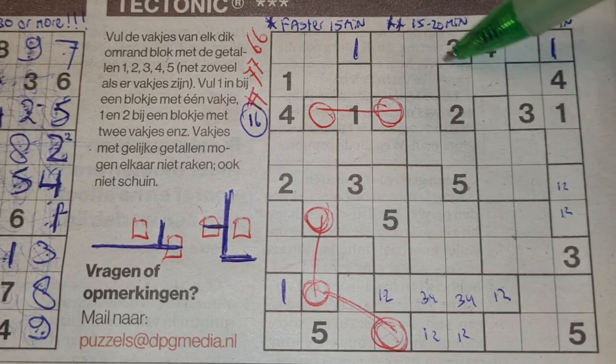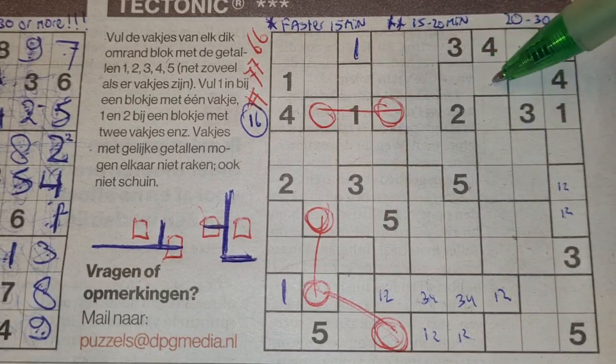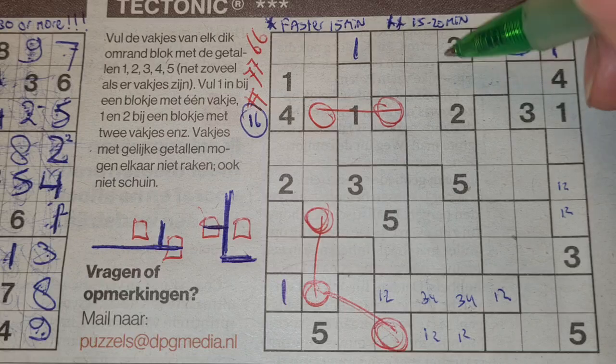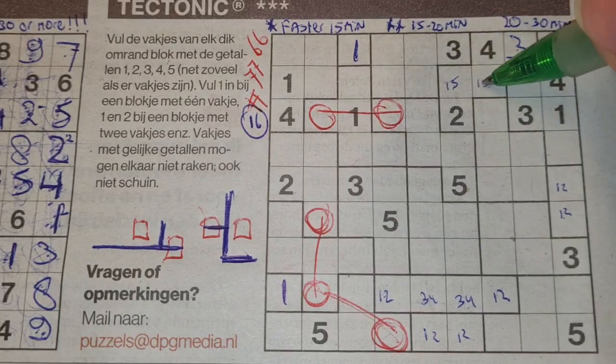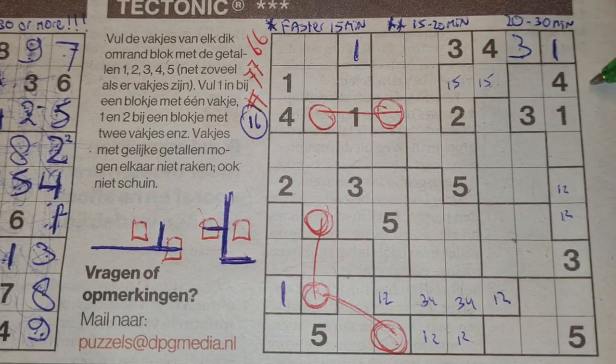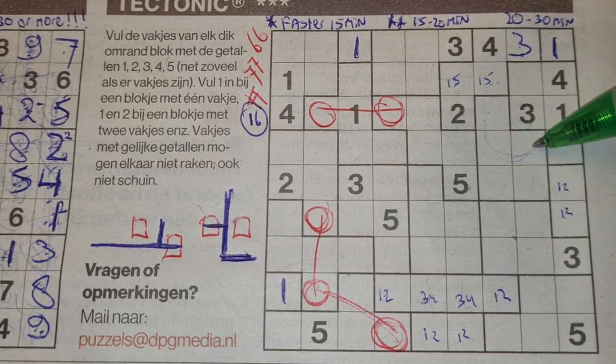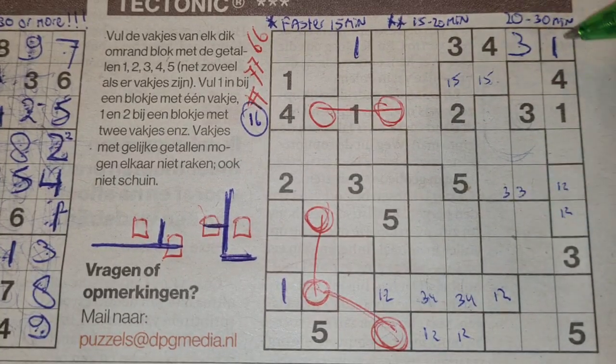These 2 boxes can be a 3. So 1 box left for the 3 in this W area shape should be there. So 2 numbers left for the numbers 1 and a 5. 1 and a 5. Okay. Then these 3 boxes surround the 3 can be 3. So 3 could be here, could be there.